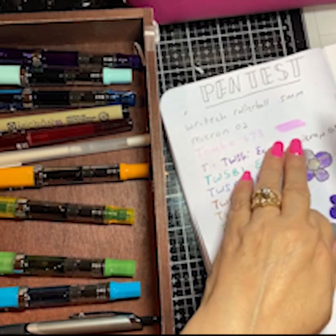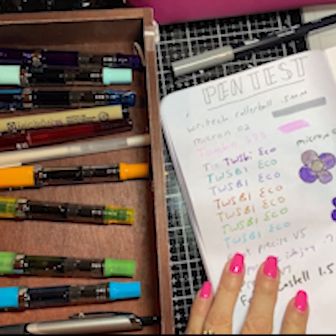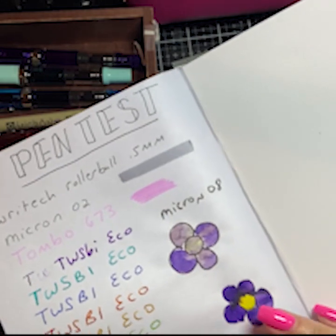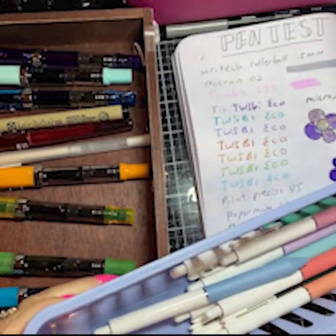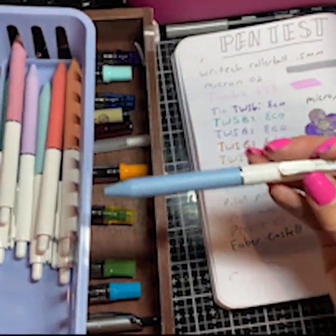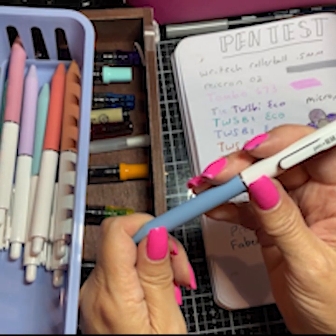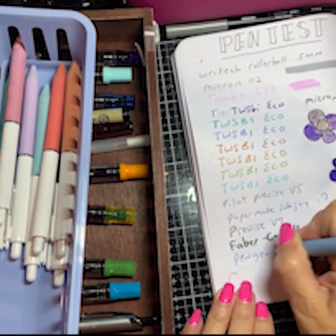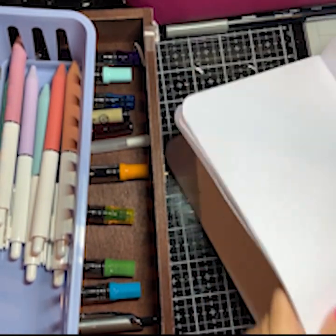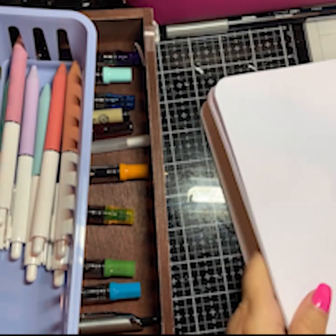I just want to do a pen test of the Tombow as well, because I use this as a highlighter. So let's look to see. So that's pretty cool. It didn't go through. Doing pretty good. And now I also got these new pens, and they are called Pen Gear. Oh no, I didn't get these at Dollar Tree. I got these at Walmart, I believe. Pen Gear 0.7. So I'm just gonna write Pen Gear 0.7, and they're just a point pen. It didn't go through, so that's cool.